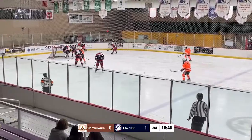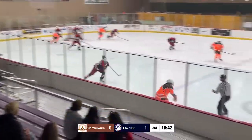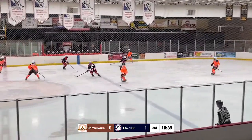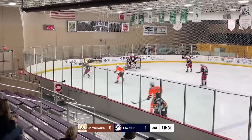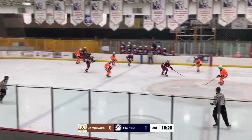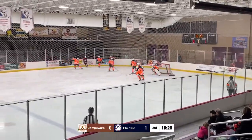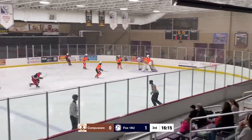Ostrander is going to meet the Compuware player in the corner for the puck. Puck jumps over the Compuware defender's stick. Martinelli giving chase. You can see his stick down there low on the ice, trying to disrupt that pass, and he does. I don't know that it hit his stick, but it definitely caused the Compuware defender to have to change his path of pass. Ryder Miller hustles to the puck and dumps it deep.